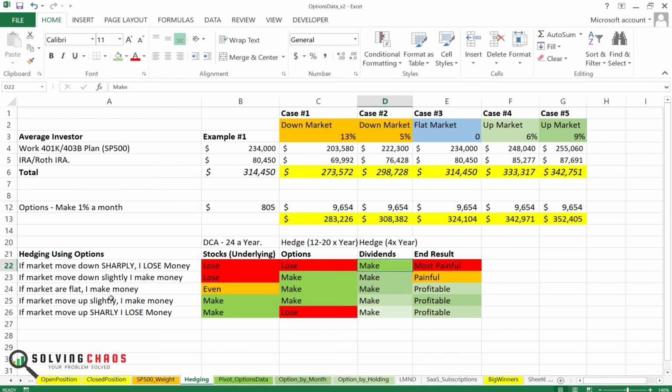And then your dividends, right? You can make some money, but it has a very small impact because the dividend is really less than 2 or 3 or 4% divided by 4. So it's a small impact on your overall portfolio. And so the end result is this is the most painful scenario. You're going to lose money and nothing will help fix that.